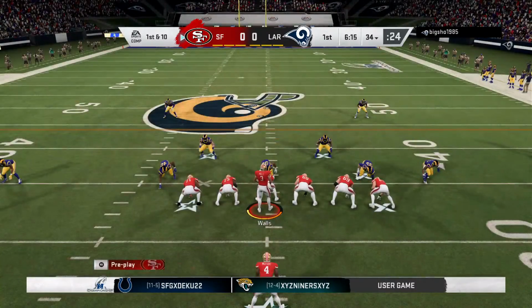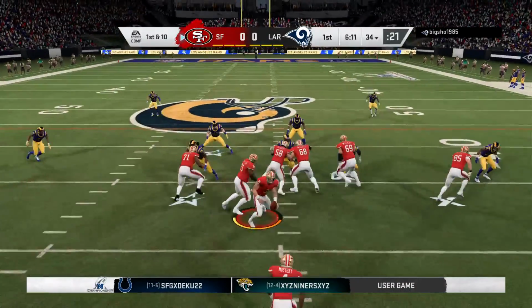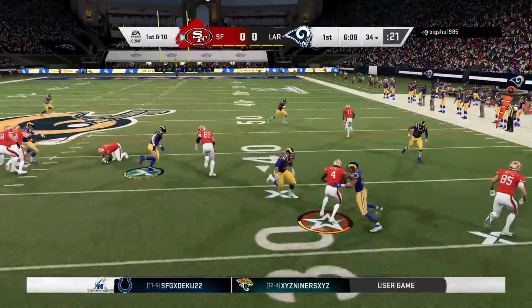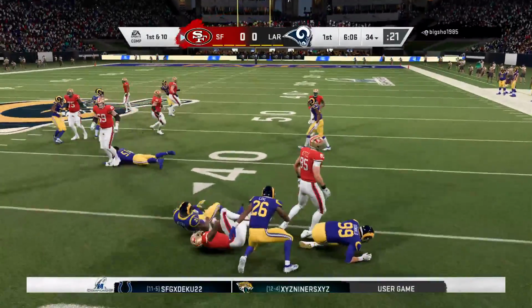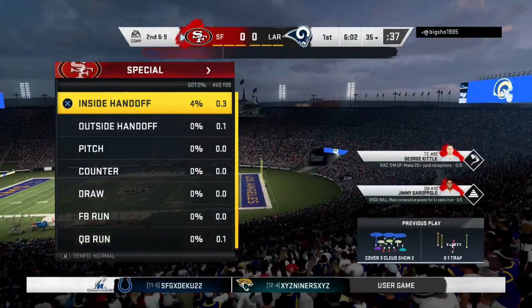Okay, ready. 42. Record. Let's go. The former Purdue Boilermaker, Raheem Mostert. Credit him with a 1-yard gain there to make it 2nd and 9.